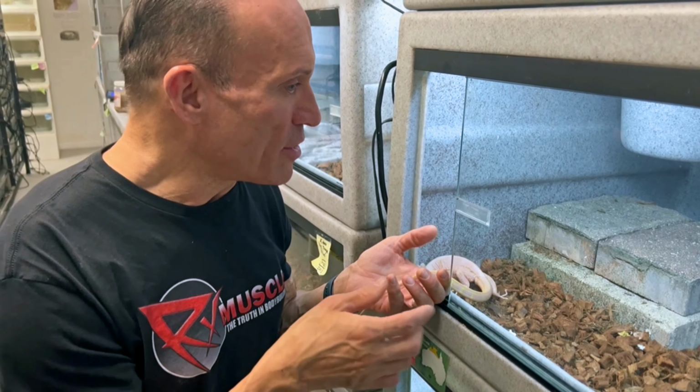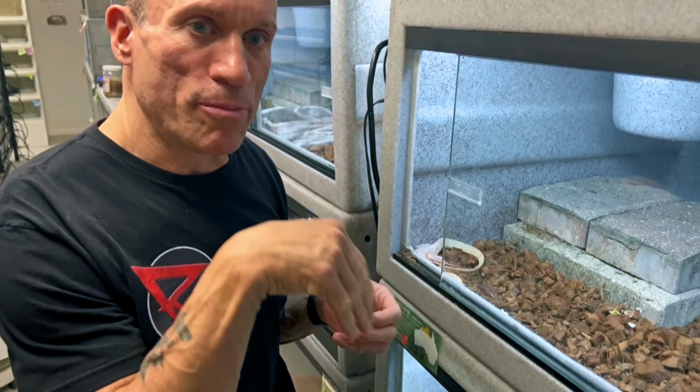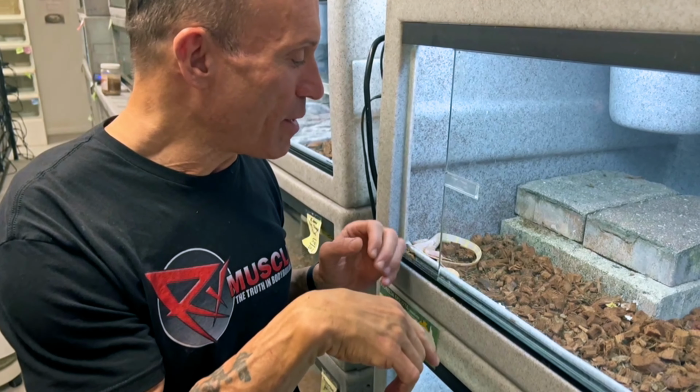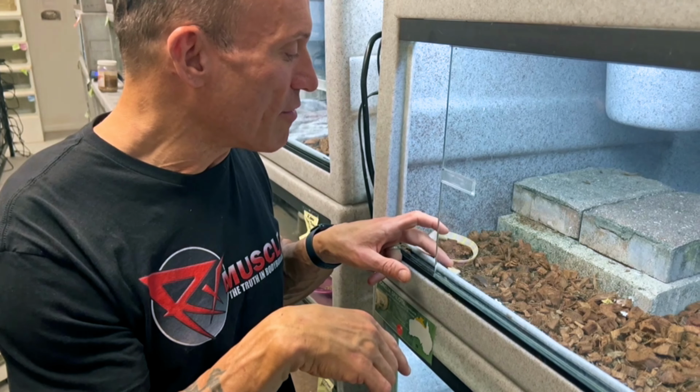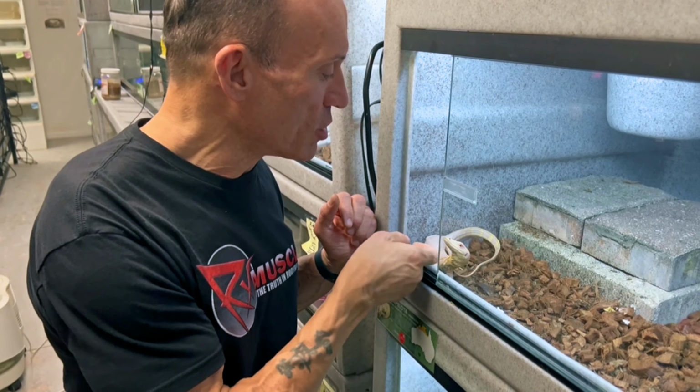I do notice, I know they told me not to put too much bedding in here because they'll bury themselves. They do like to dig into the bedding, but I think, you know what, for now it's just to have a place to hide at this point. I don't want to give them too many hiding spots. I know that you want to try to make them social.